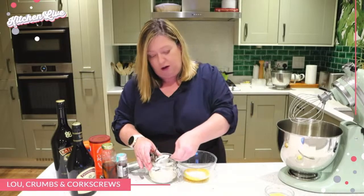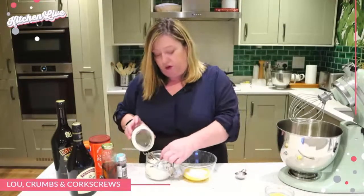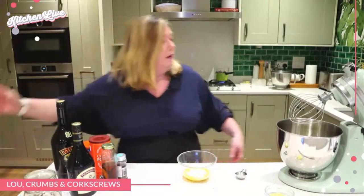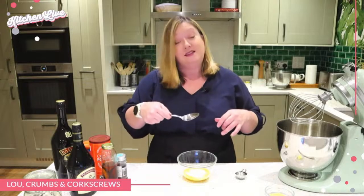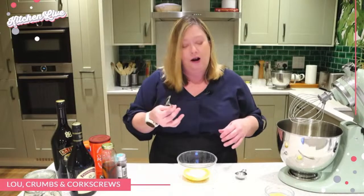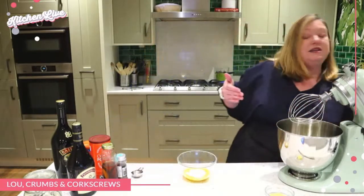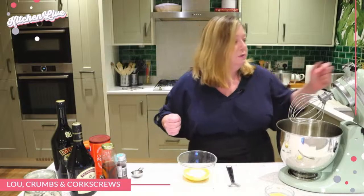So I'm using 2 tablespoons and I'm using measuring spoons. If a recipe calls for tablespoons, if you've got measuring spoons, please use them, because most of us have these. Most of us will just use a standard spoon from our cutlery drawer, and actually the volume difference is quite significant. Especially when recipes say teaspoons, don't use your coffee teaspoon because it is significantly smaller.